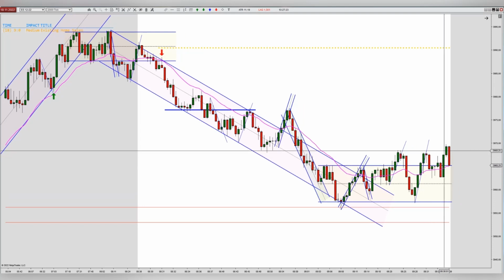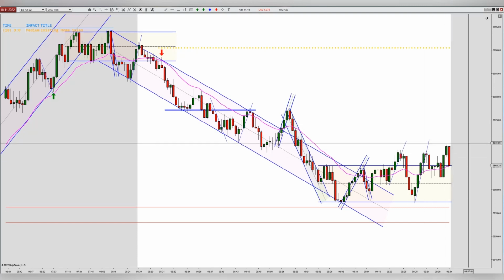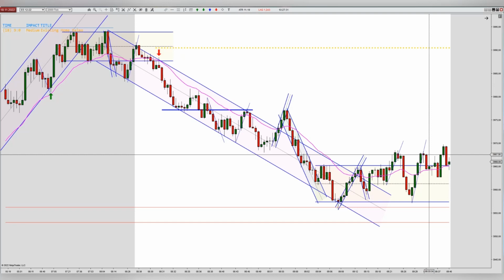And we're going higher from here. So this shorter term channel here broke. Prices made a new high, but the structure was not very clear. And whenever it's not clear, we skip. You know the game.